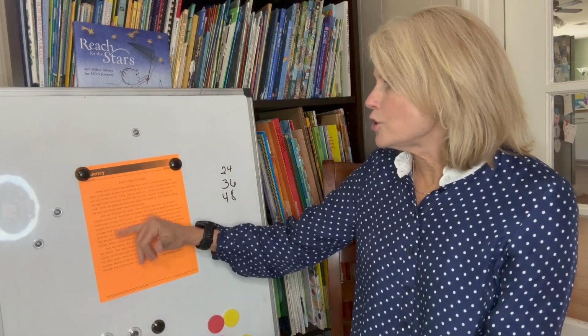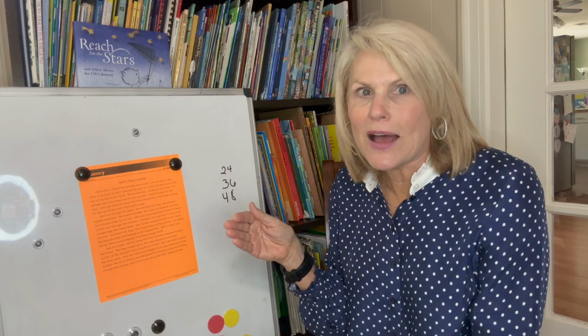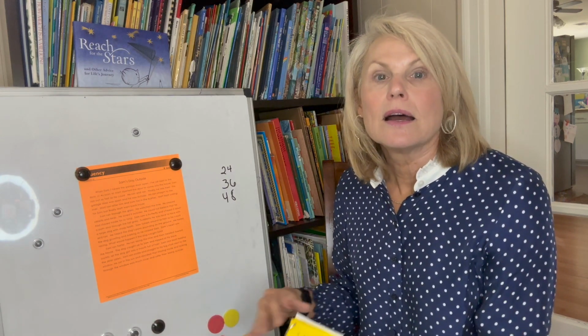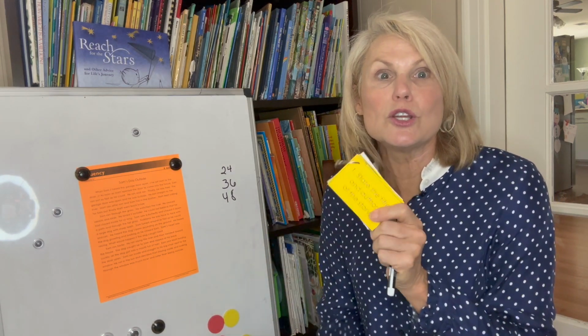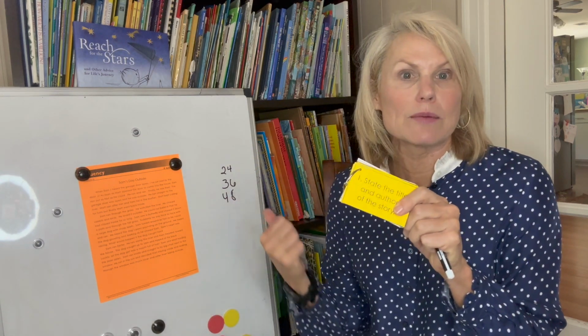Again, you can use this or any passage where they know about 95% of the words as an oral reading passage to improve their fluency. Also, we have these story questions that you can use with any story. If you're going on vacation, they got a book, ask them a few questions.